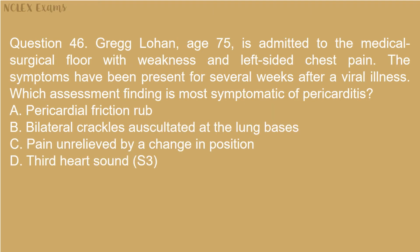Question 46. Gregg Lohan, age 75, is admitted to the medical surgical floor with weakness and left-sided chest pain. The symptoms have been present for several weeks after a viral illness. Which assessment finding is most symptomatic of pericarditis? A. Pericardial friction rub. B. Bilateral crackles auscultated at the lung bases. C. Pain unrelieved by a change in position. D. Third heart sound S3.